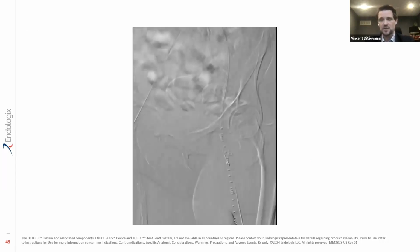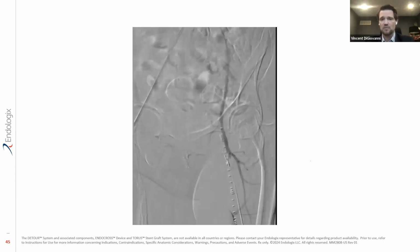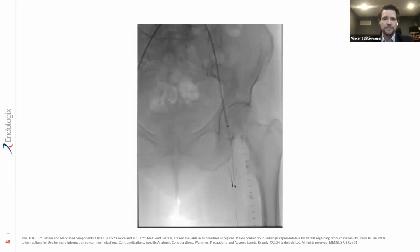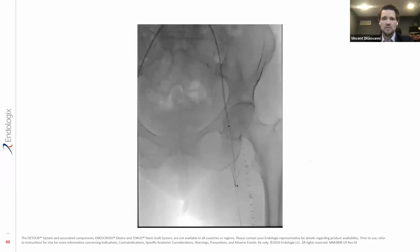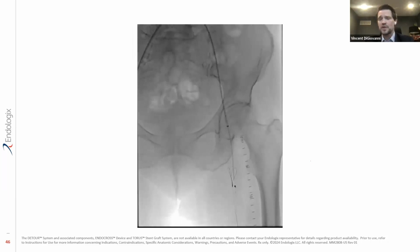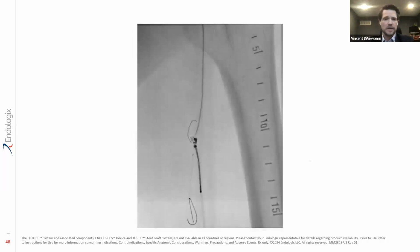You can see that this is our picture of the affected side with a sheath in place up and over, and with our snare from the venous side already ready to go. As Pete mentioned earlier with regards to orientation, during the initial DETOUR cases they were using a tangential view. What we've found out later on is that it's a lot easier if you're using an anterior posterior view, and it seems to work a lot better.